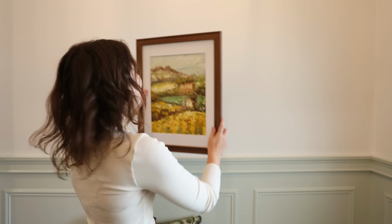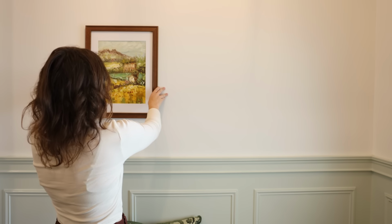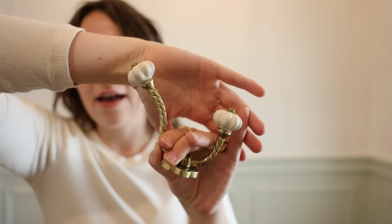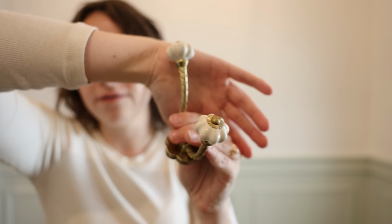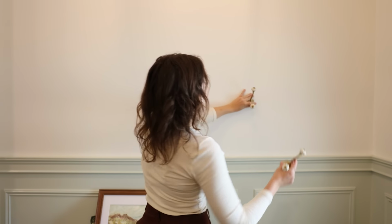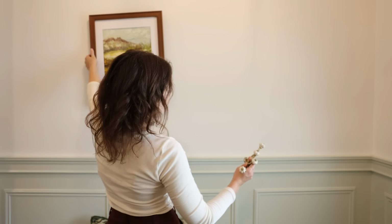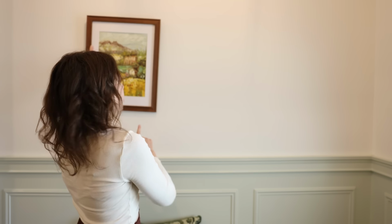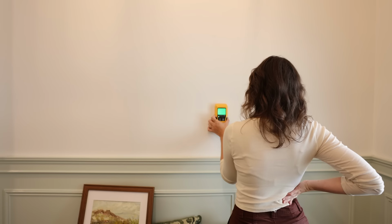Love the European vibes. I was thinking of maybe putting it off to the side like this. And then on this side, look at how pretty. I have 3 of these brass knobs with the little flower detail. I wanted to have a place for guests to hang up their coats, bags, whatever. Up until this point, we didn't have anything. So I'm thinking we do the picture on one side, the hooks on the other. I feel like that would be nice, and that way the picture isn't just hidden behind the door.